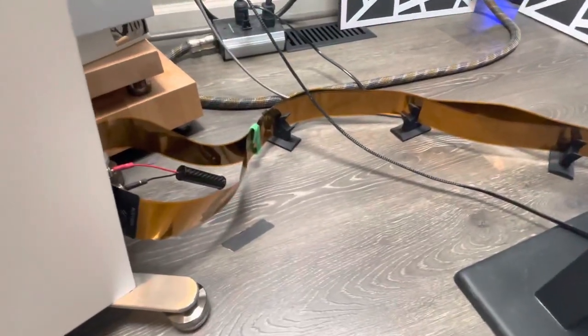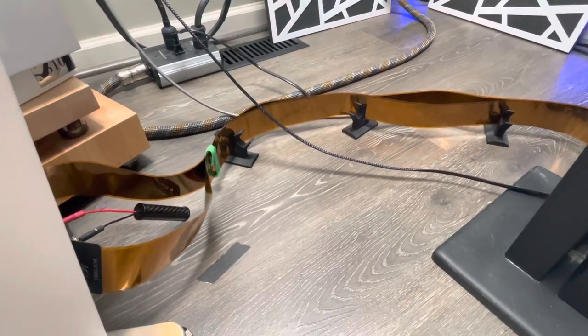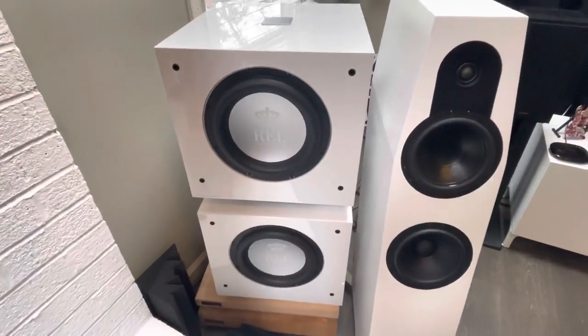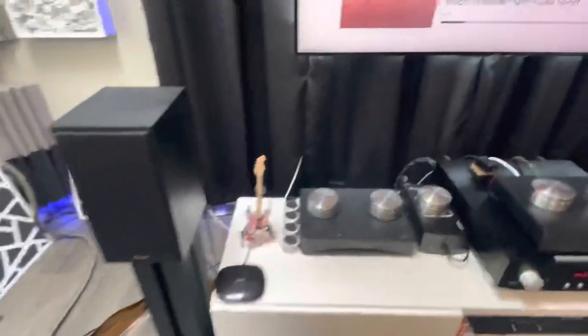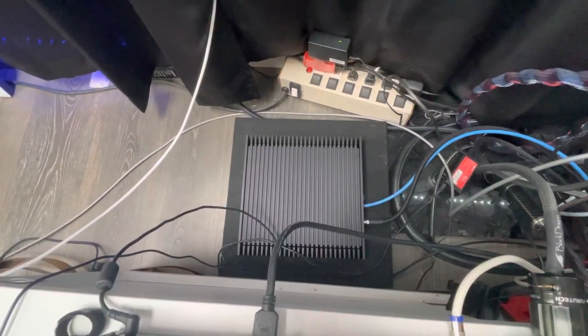The speaker cables are from Fidelum Silversmith. We have two Rail S510 subwoofers. There's the Nucleus for the Roon, that is the server.